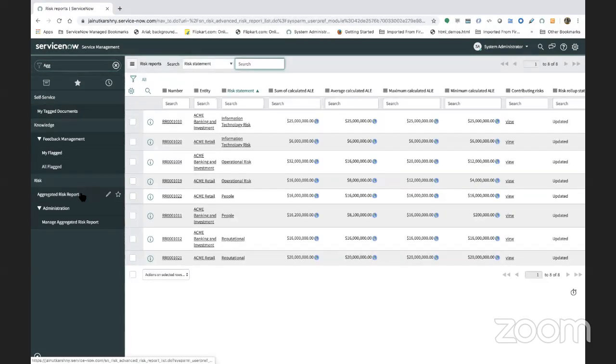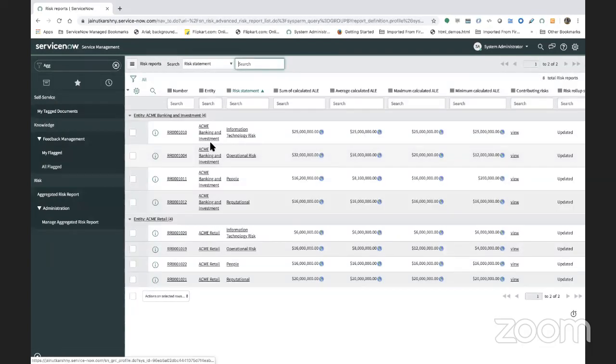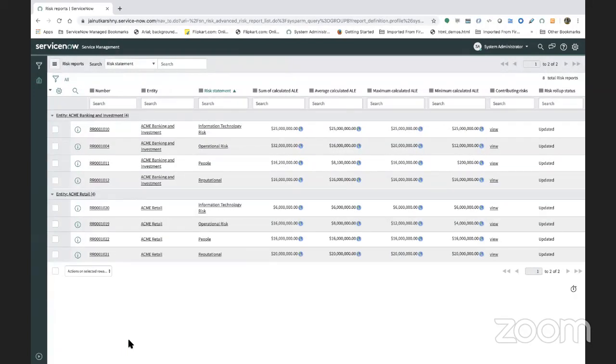But what about if the user wants to understand how is my entity performing, right? So what are the key risks that are driving my entity? Is it operational risk? Is it IT? How do I do that? And you have a third report here, which actually gives you a pivot between the two to say, for Acme Banking and Investment, it's actually your operational risk that's driving your overall risk posture. And is that okay? There's a discussion you need to have.